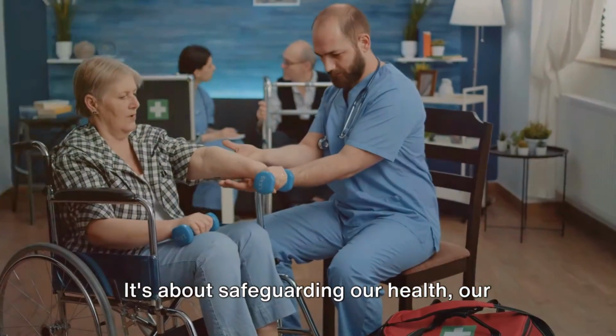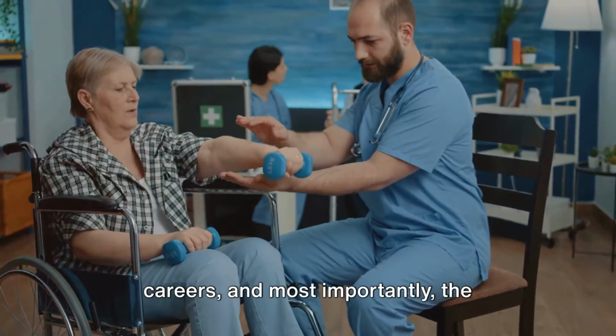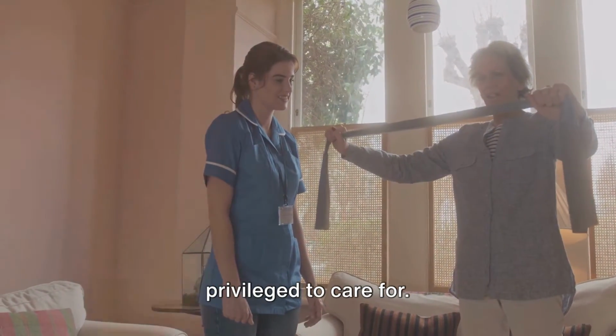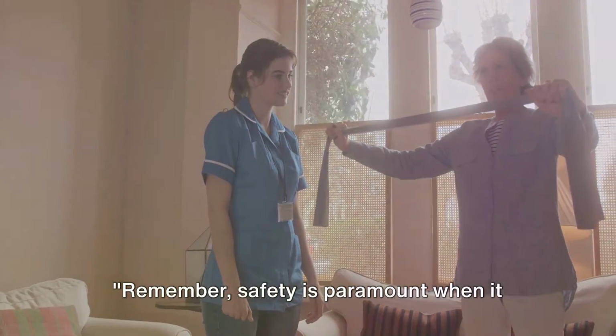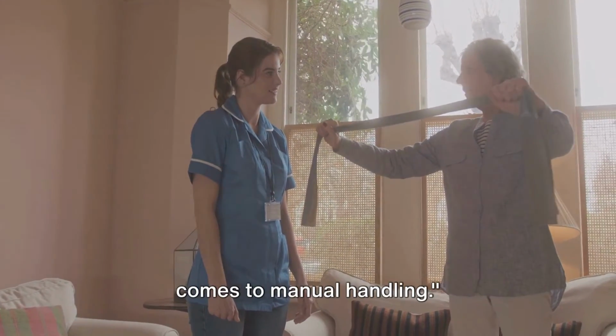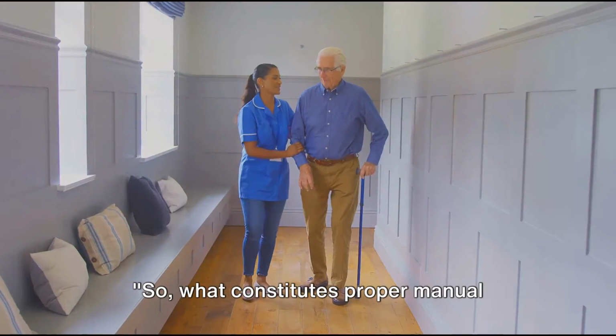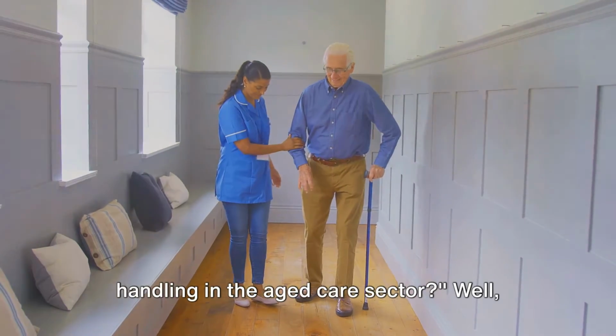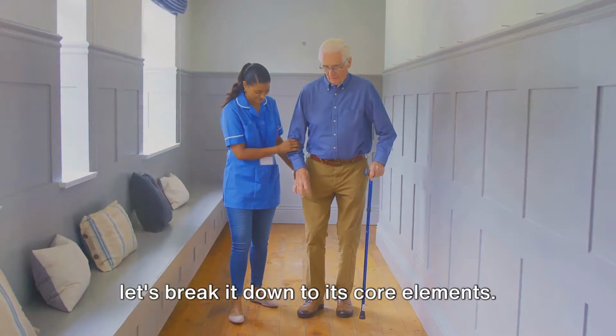It's about safeguarding our health, our careers, and most importantly, the well-being of the individuals we are privileged to care for. Remember, safety is paramount when it comes to manual handling. So, what constitutes proper manual handling in the aged care sector? Well, let's break it down to its core elements.